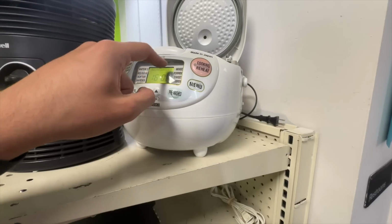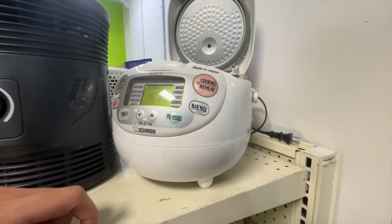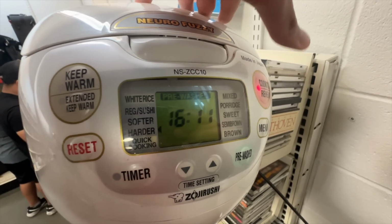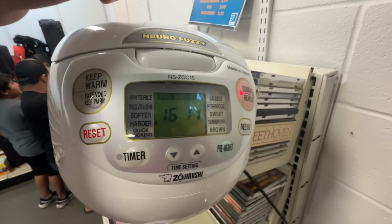And it's cool with this one, when you hit cook or when it's done, it plays a little song for you. You guys want to hear the song?